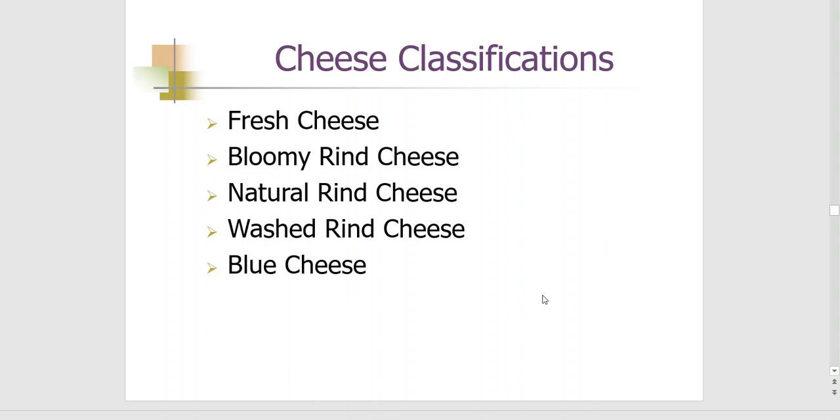And then looking too at classifications. Classifications meaning the types of cheeses. Fresh, rind ripens, whether it be a bloom type or whether it be a natural. Wash rind. So wash rind means we're going to use some sort of a brine or some type of an acid to wash the outside. In some cases we'll put ash on it.